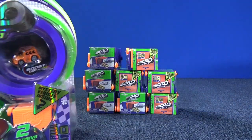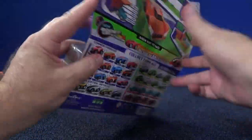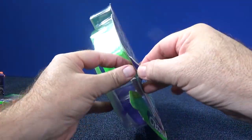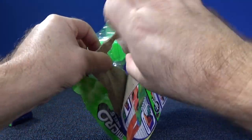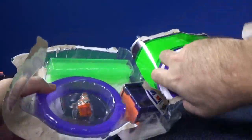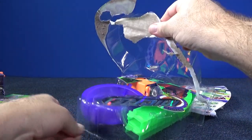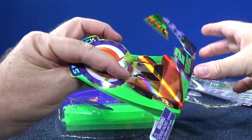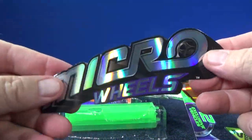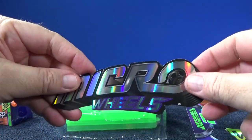But in the meantime, let's go ahead and open it up. Let's see. Maybe I should do this. This is sealed very well. Ooh, shiny. Okay. Ooh, maybe you want to keep this. A sticker? Not a sticker.